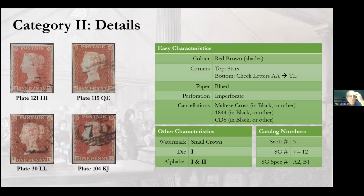The 4 stamps on the left give you an idea of the color variation. They're all red-brown, but there is some variation over time in the coloring. Again, they have stars in the top corners, check letters in the bottom. All of these stamps, all of the imperforate reds, are subject to bluing to some extent or another. Sometimes it's very subtle. Sometimes, as I showed you earlier, it's quite strong. By definition, this category are all imperforate.